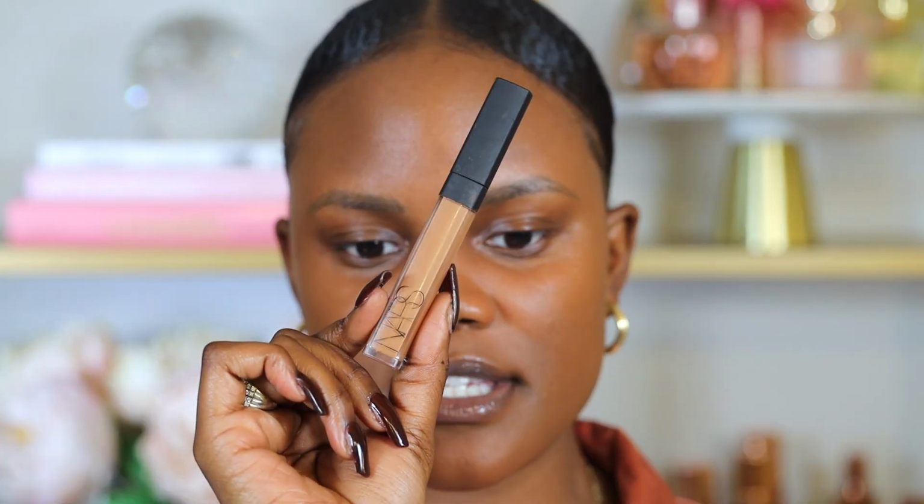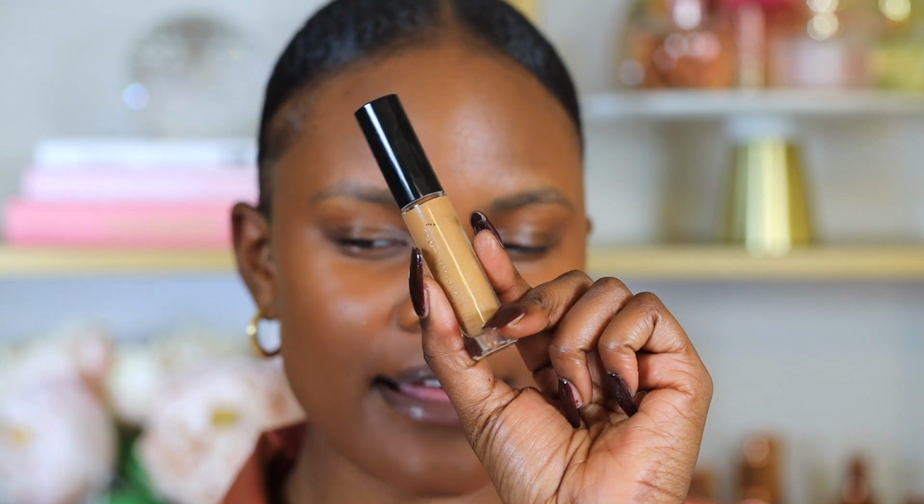I'm gonna use the Nars Radiant Creamy Concealer. It's been a minute since I've used this, and the shade that I usually use is Amande, which is the shade that I usually put on my eyelids to prep my eyes for eyeshadow. And then I'm also gonna mix it with the McGrath Labs Sublime Perfection Concealer. I feel like these two concealers are very similar. I'm not sure, but I think the McGrath is a little bit more full coverage, and this one is more in the medium coverage.